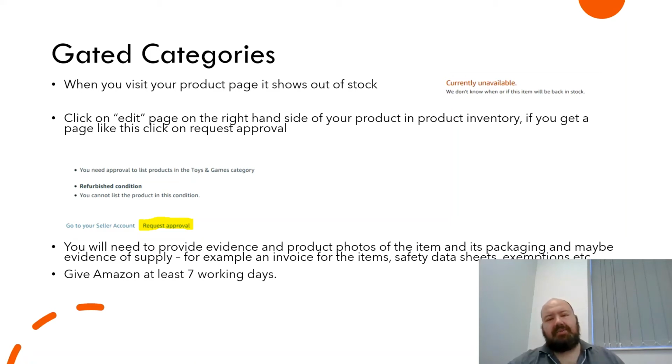You'll then need to supply, whether or not you're a reseller or a distributor or a manufacturer or both, you'll need to select that option, and you will need to provide evidence surrounding that product, and maybe that will enable you for the entire category.